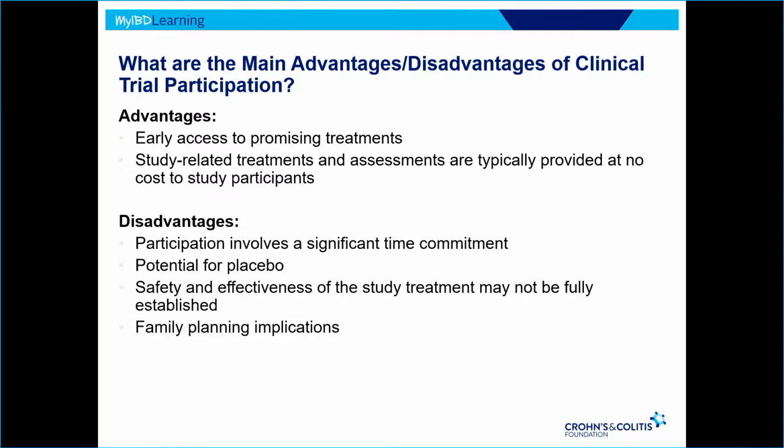We are studying these drugs because the effectiveness and the safety hasn't been fully established. So while many of them are really promising, there is a reason why we do have to study them, and some drugs that look good in phase 2 do fall flat in phase 3. So you need to be aware that the safety and the effectiveness are still not fully established.